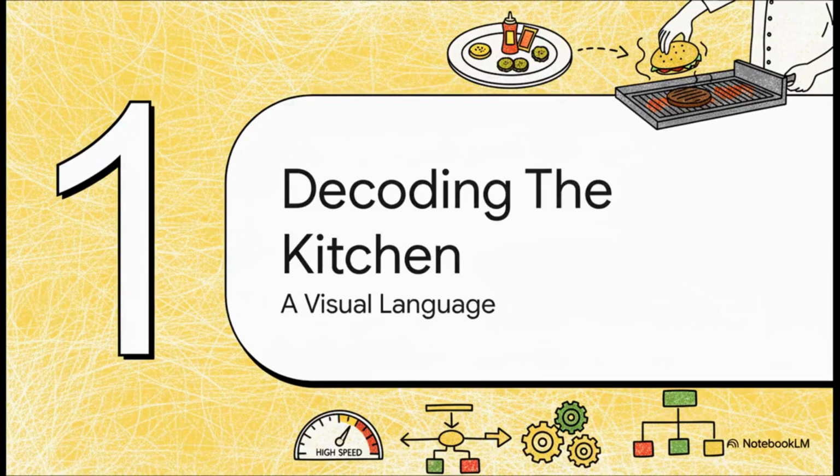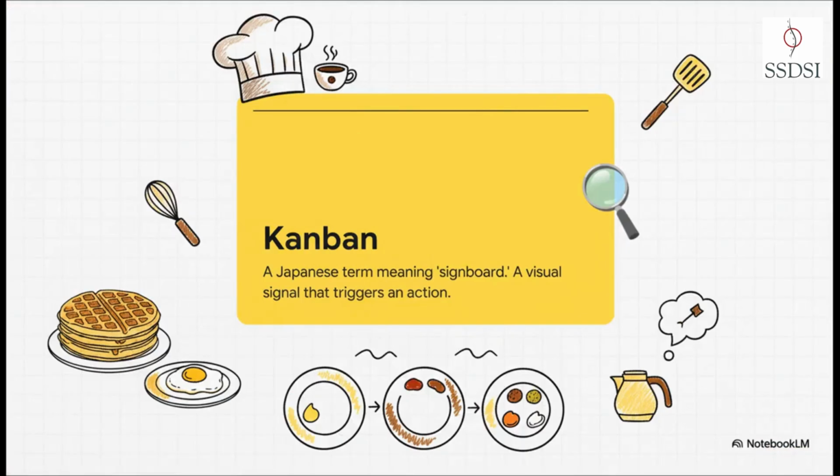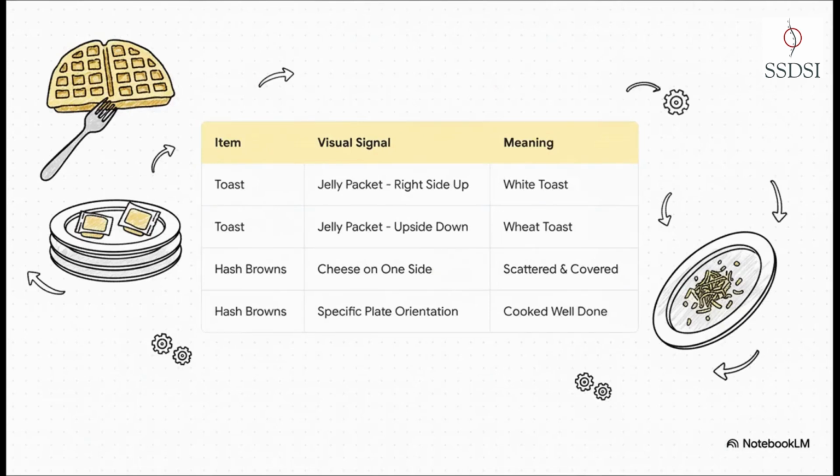Okay, so how in the world does this all work? Let's pull back the curtain. We're about to decode the secret language of the Waffle House grill. The big idea behind all of this is a concept called Kanban. It's a Japanese word that just means signboard, and it's all about using a visual signal to trigger an action. At Waffle House, every single empty plate becomes its own little Kanban board, telling the cook exactly what to do. No words needed.